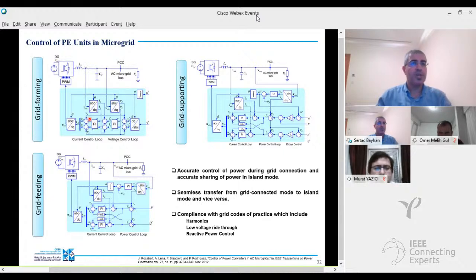On the other end, as you can see, the control is different. The important thing is that we need to detect whether it is islanded mode or grid connected mode, and then send a signal to the controller to switch between grid forming, grid feeding, or grid supporting. It is very important to ensure accurate control of power during grid connection and accurate sharing of power in island mode. Of course, also the seamless transfer from grid connected mode to island mode and vice versa.